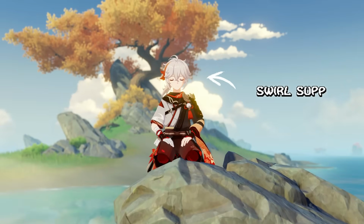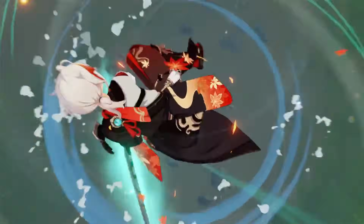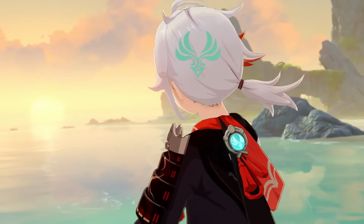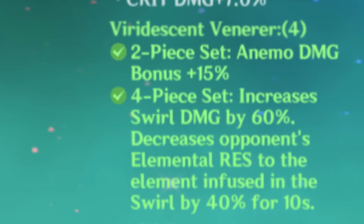Kazuha is a swirl support character who is able to greatly increase the damage of swirlable elements, as well as providing crowd control. Because he's Anemo, he can use the Viridescent artifact set to buff the team and shred resistances of enemies. Because of this, Kazuha can pretty much work in any team, just like Xilonen.